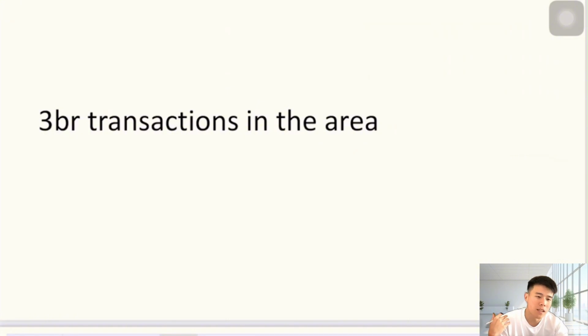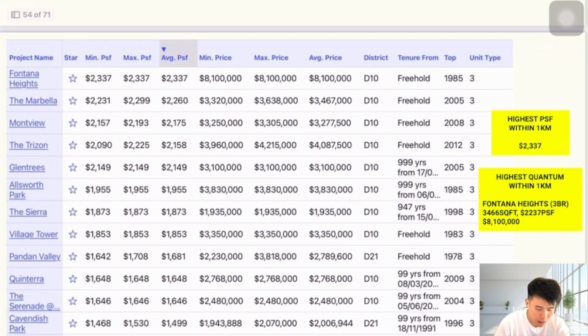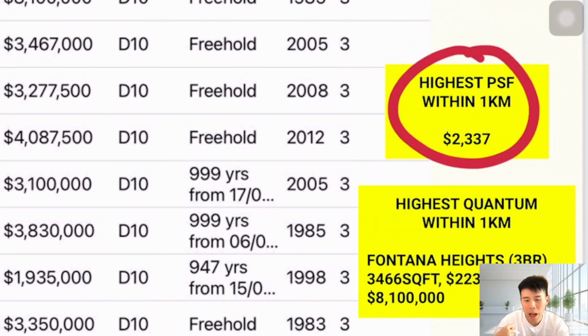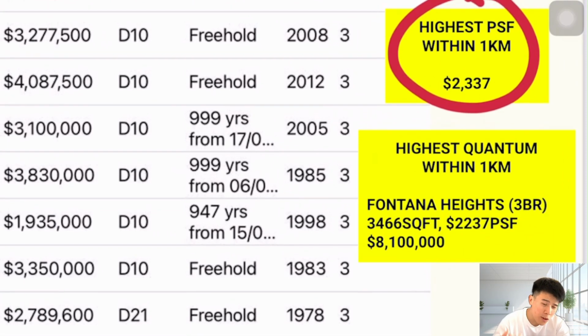Okay, so right now we will look at the 3-bedroom transactions in the area. Okay, so over here, summary is highest PSF within 1km of Henry Park. We are looking at 2337 PSF, and then the highest quantum within 1km, we are looking at Fortana Heights, 3 bedrooms, 3466 square feet, 2237 PSF, and then we have 8.1 million.